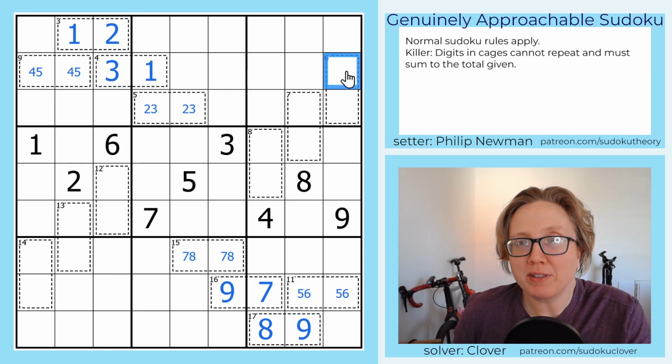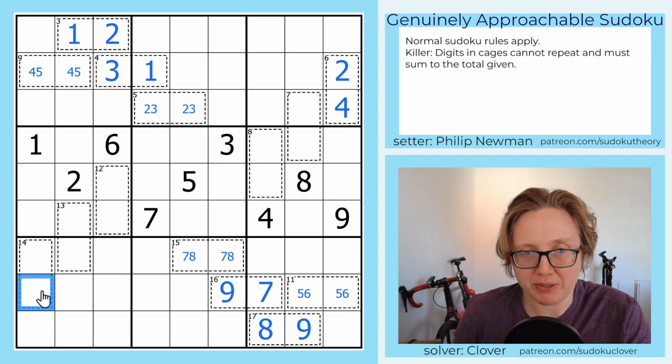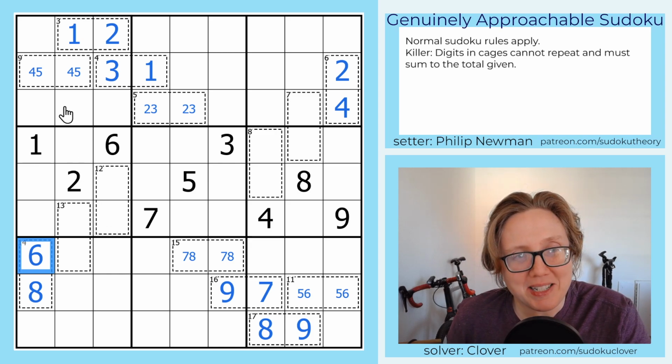This can't be 1, 3, 4, or 5, so the only remaining digit that can be part of a 6 sum is 2, so that's a 2-4 pair. Similarly here, this can't be 5, 6, 7, or 9, so that has to be an 8, and that's going to be a 6. Now let's take a moment and do a little Sudoku.